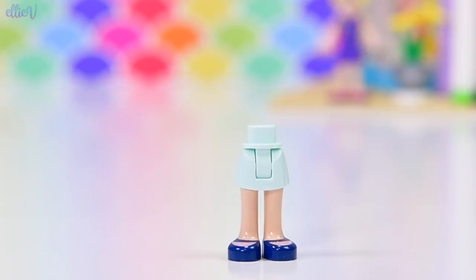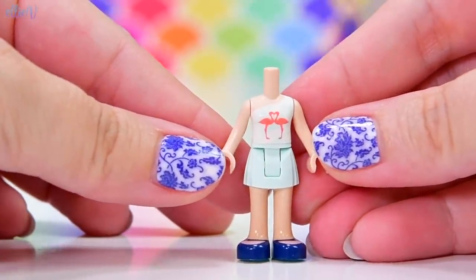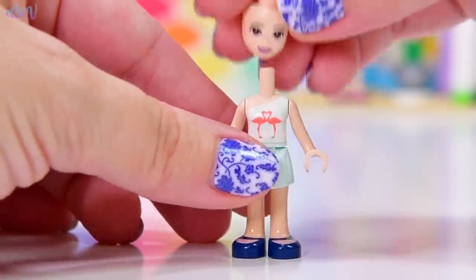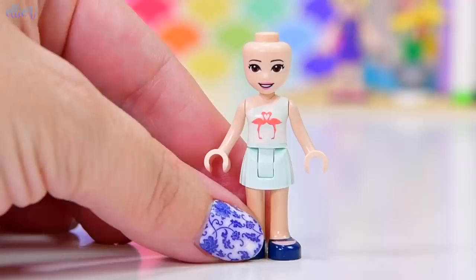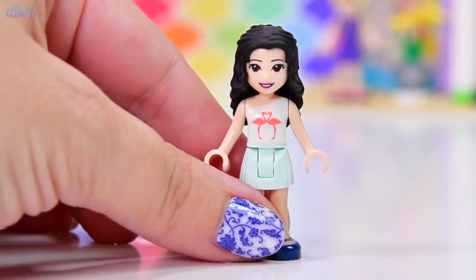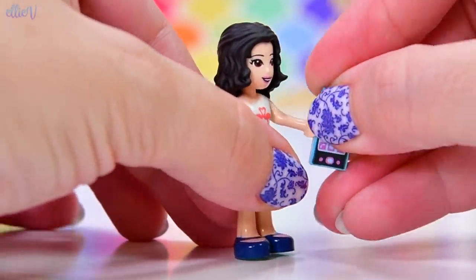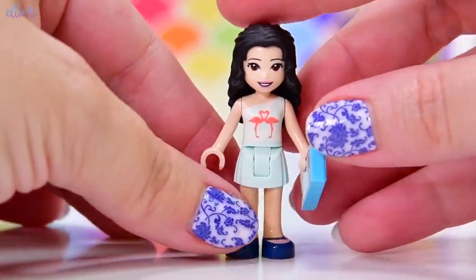Alright, we've got our instructions, we've got everything we need, and we've got some minifigures. Now, she was also the customer in the last hairdressing salon as well, so she's obviously the one who is most particular about getting her hair done regularly. She's got on a top that we've already seen before, which is cute. It's got printing on the back. I love that.